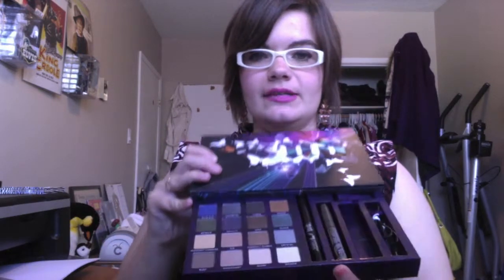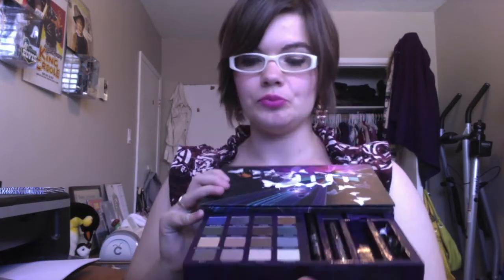The shadows are nice. I mean, they're Urban Decay, so they're, for the most part, really nice quality. But the packaging on this is ridiculous. This is not portable, and it was ridiculously expensive, like $64. Because this is so bulky, I don't ever grab for it. And it's a shame because the eyeshadows are nice, but I never want to pull this out because it's so huge. And I've noticed that's been a common theme with these products that I regret buying.